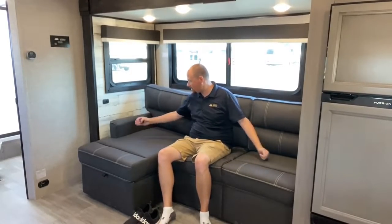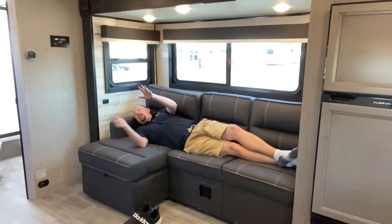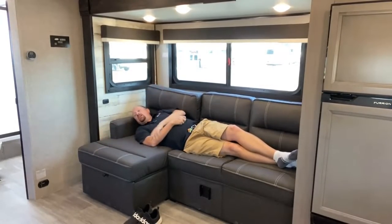Like if you put a hide-a-bed in here, it would stop right here. There'd be like a foot of wasted space. So if you're feeling a little sleepy, this thing is nap-tastic. And I'm right across from the TV. I could totally sit here on a rainy day, just chill.